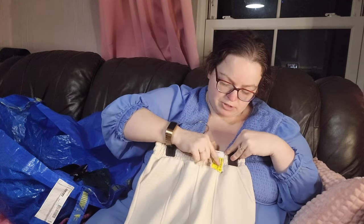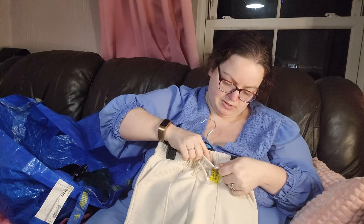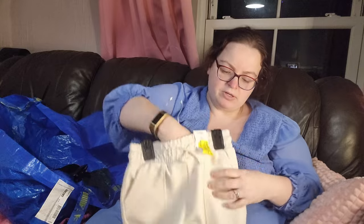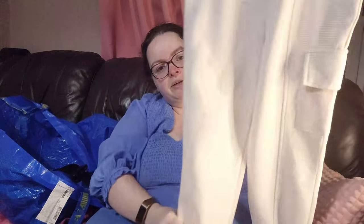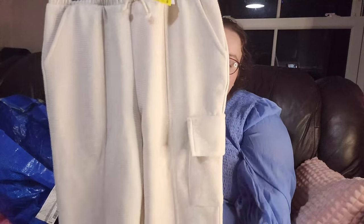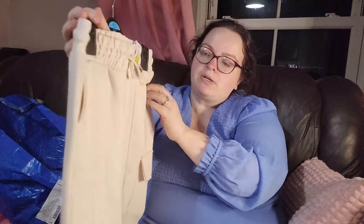Yeah, and I got them for £2. They're cotton, not fleece, but I thought they would be really nice for her for the spring, with a spring top. I got them in 6 to 7, and they've got pockets and the pull.